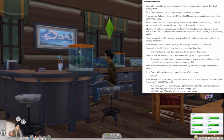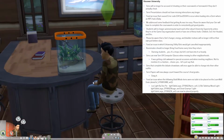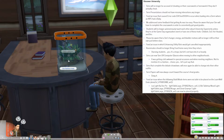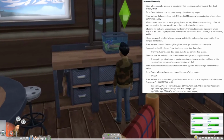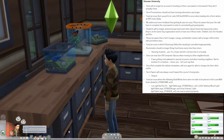Fix an issue that caused error code to occur when loading into a dorm where an NPC had a baby. We addressed some feedback that getting A's was too easy. Please be aware that your sim will have to complete the coursework in order to consistently get good grades. Students will no longer autonomously taunt each other about university superiority, unless they're at the game day organization event or have one of these traits: childish, evil, hot-headed, and bro.